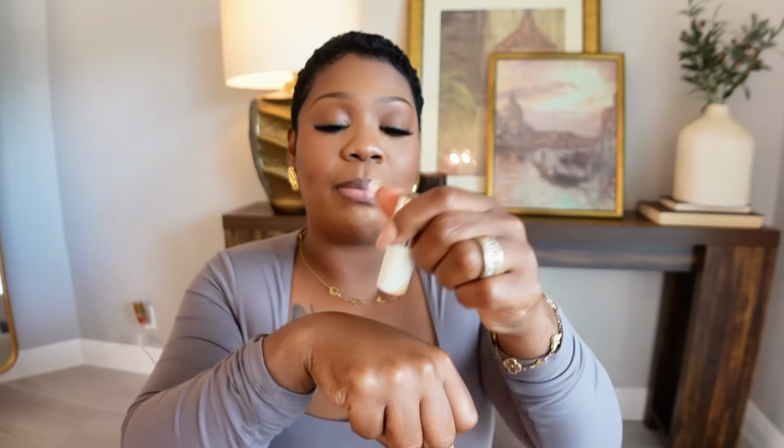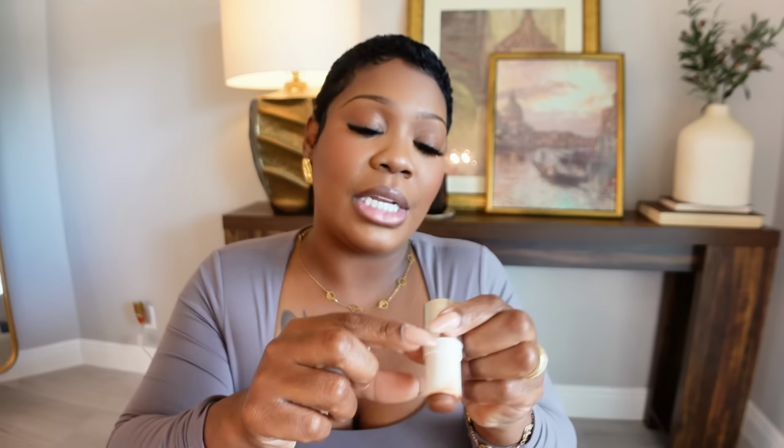Let me show y'all how this blends. Like, the color is perfect. The shade is, ooh, Sudden Heat. So this is the bronzer. See, it's not too dark. Oh my gosh, it's so creamy. It just adds the perfect amount of bronze, and I just love that. It doesn't make the face look dirty. It blends out so well. I love that product. I highly recommend that product.